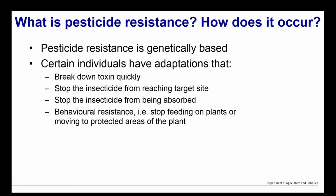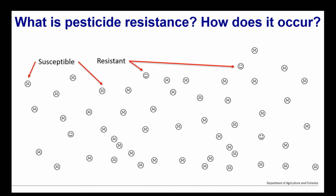And when the risk is gone, when the cue, the stimuli for the particular product being present is no longer present, they can move back into the crop or go to a different host plant altogether. So in some ways, you can think of insects as being quite clever. It's not that they're clever, it's just that they are pre-adapted and they want to live just like everyone else.